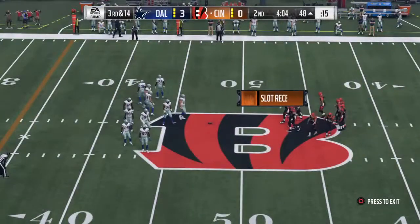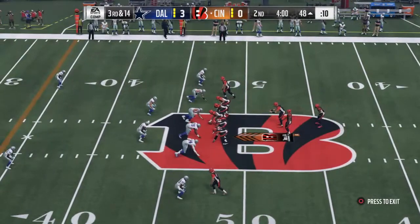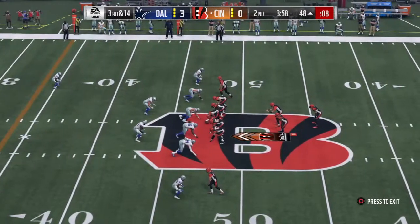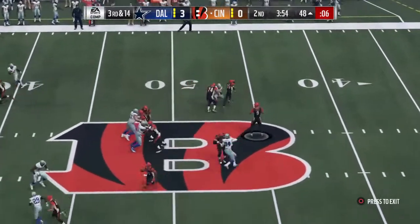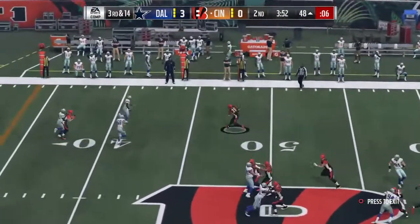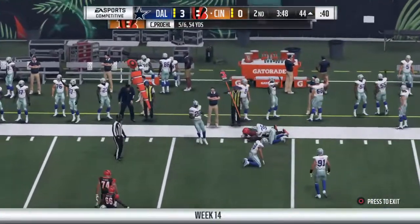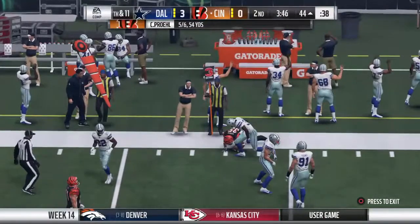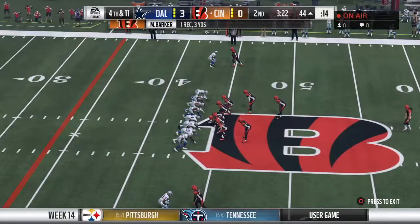Couple of plays sent them the wrong way, and now they face a 3rd and 14. They'll set up to throw. He's going to leave this for his running back. It's complete. And he'll be taken down at the 44-yard line. It'll be a 3-yard gain, and that'll bring up 4th down.